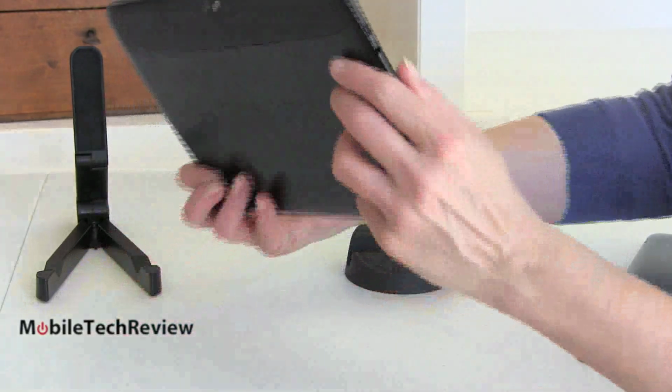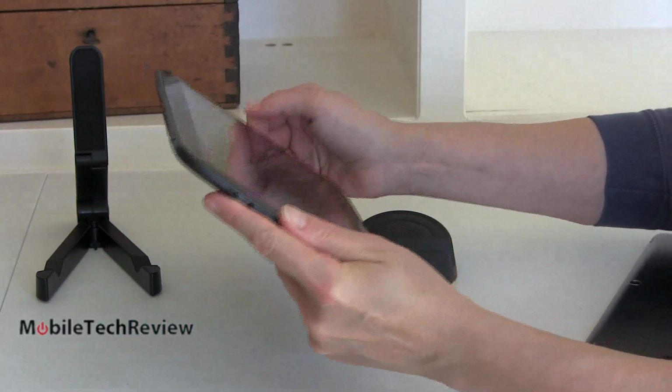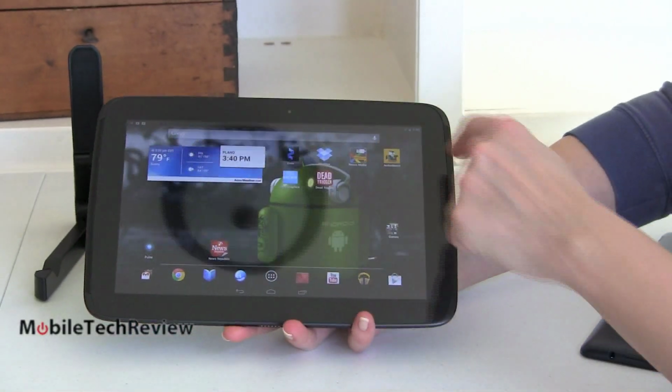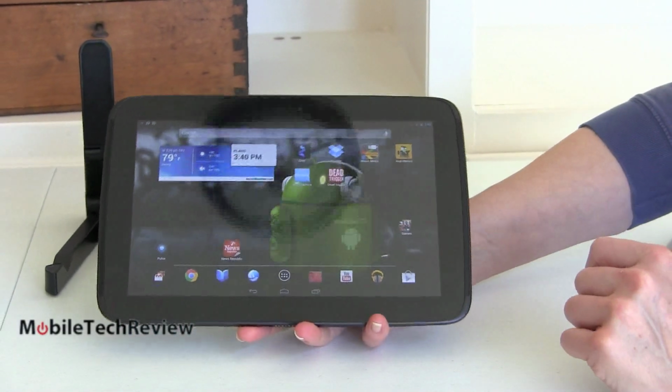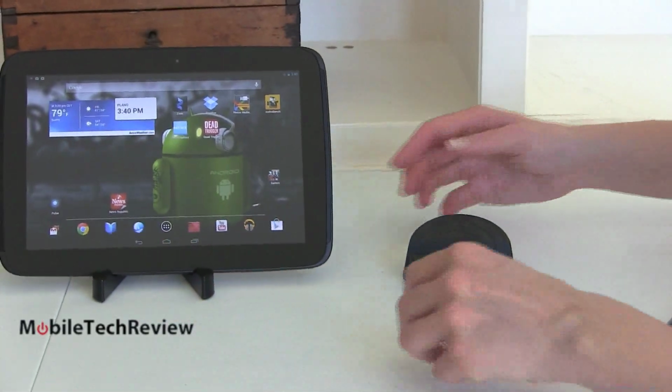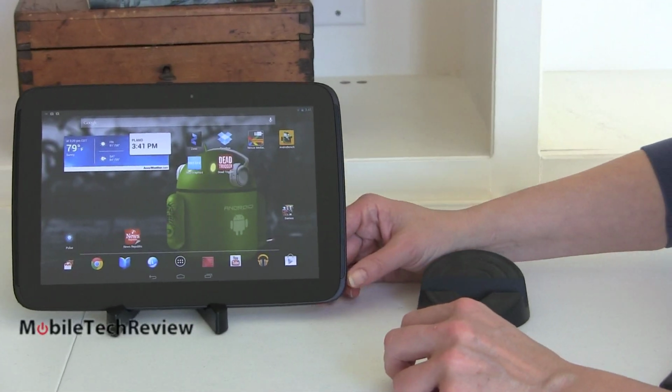Stereo speakers are, well, just where they should be on this guy. They're on the front, just like some recent Samsung branded tablets. Right here, facing at you. Pretty good sound on this tablet. Obviously well aimed at you. Enough to fill a small room, as long as it's not too noisy.